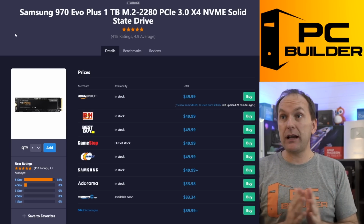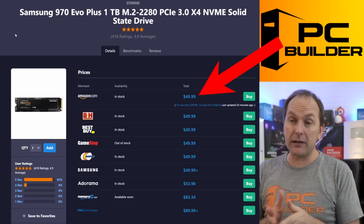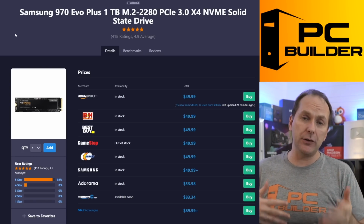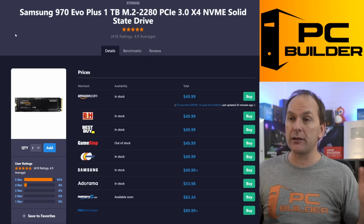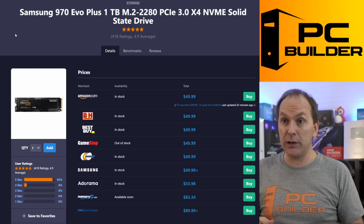For the drive, the Samsung 970 EVO Plus 1TB has settled down to a new price around $50. If you want to spend a little bit of extra money, get a super performative drive, if you're going to do maybe some video editing or you're going to be moving lots of files around, this is a good drive to get, $49. There are some slightly cheaper ones, but I like this choice.